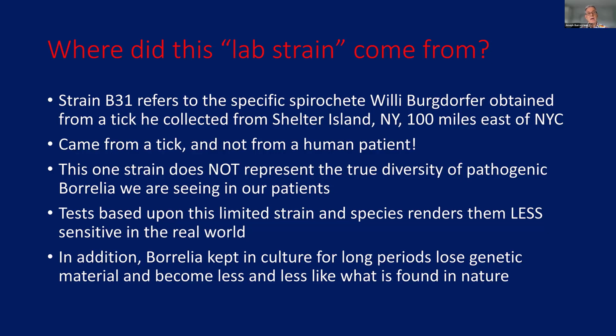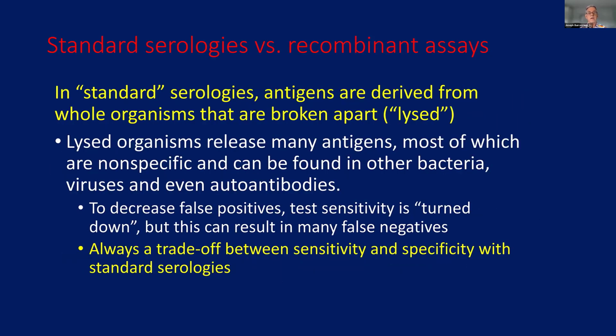The other problem is that they've taken this strain B31 from 1980, '81, whenever it was, and they've kept it alive in culture. It's been known for a long time that whenever you keep Lyme spirochetes in culture for a long period of time, they change. They lose genetic material. They become less pathogenic, and they're very much less like what's really found in nature and in our patients.